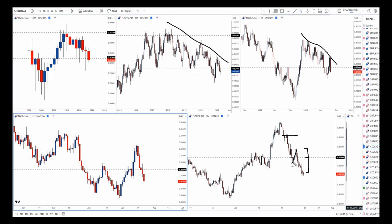Nah. So I just risk reduced. That's all I did. Some of the clients took something off, risk reduced, and exited at break even. Some people took a reduced loss. Some people took a full loss. I took a reduced loss. That's completely okay.